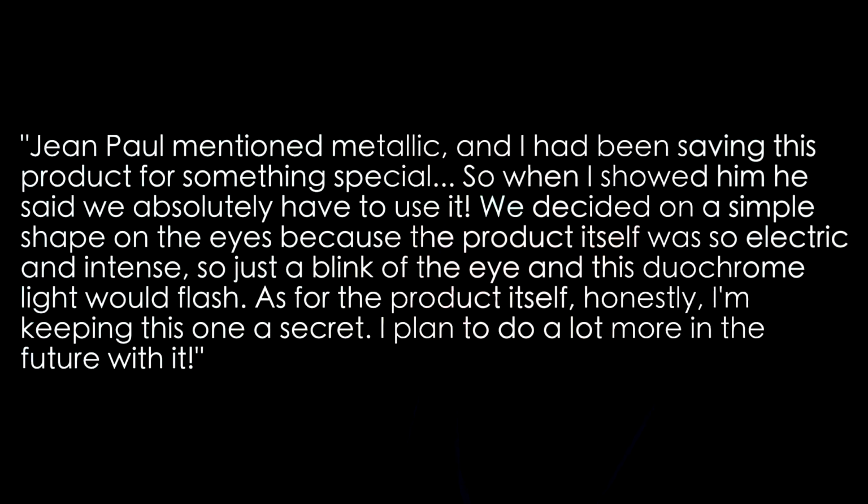As for the product itself, honestly, I'm keeping this one a secret. I plan to do a lot more in the future with it." So I don't know what this product is. I have no idea, but the look does appear to be absolutely beautiful.